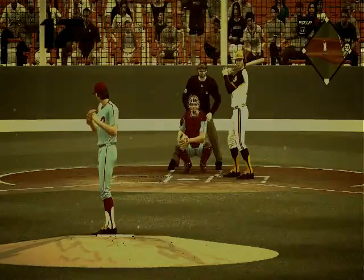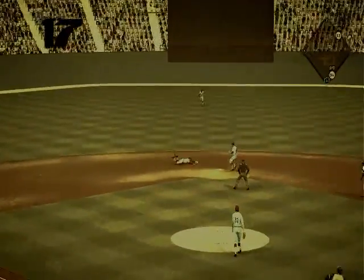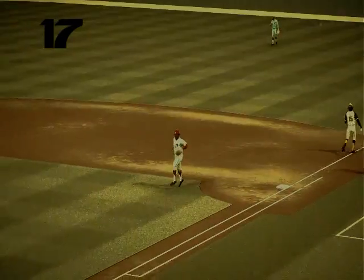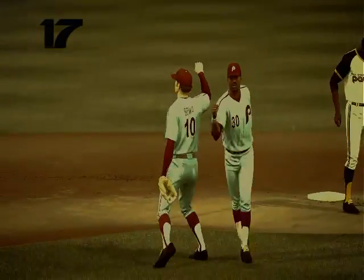But in this count, you're going to have to give in, elevate his pitches, and get back into this at bat. On the ground. Dive, and he's got it. Flips it from the ground. That's one. What a double play that was. Inning over. No runs, one hit, no errors, and no one left.